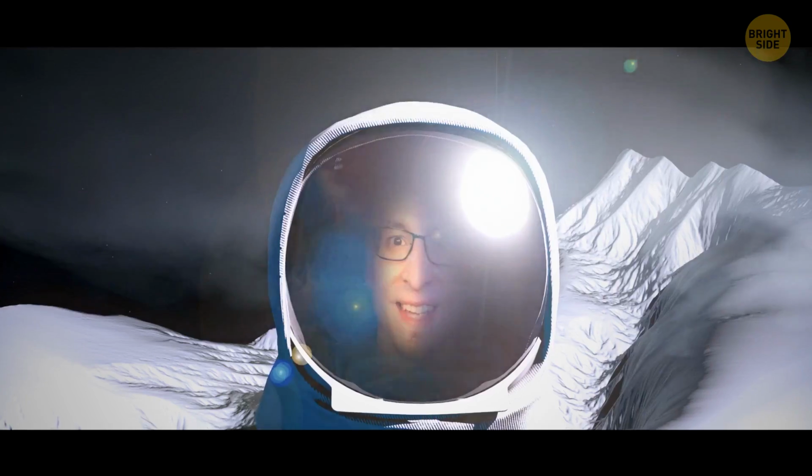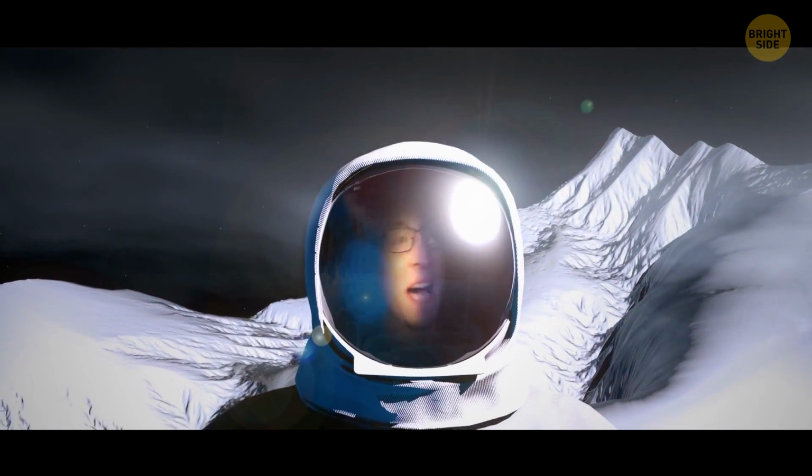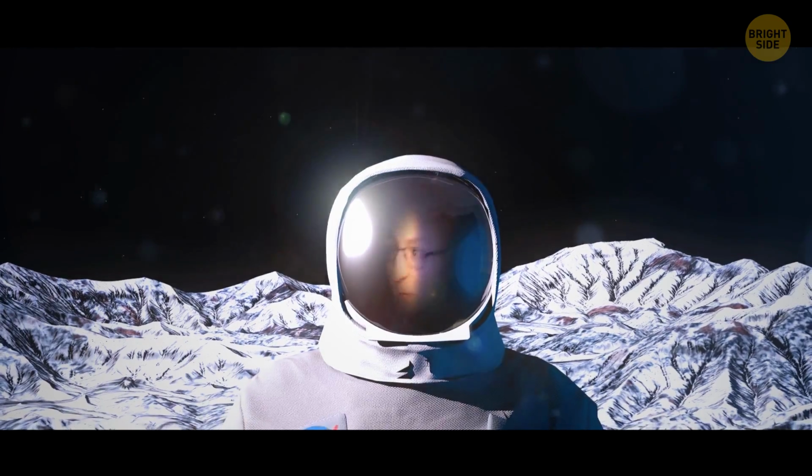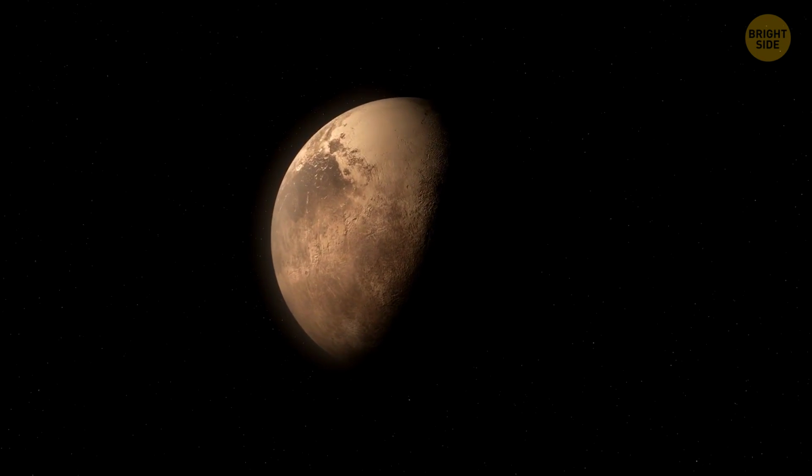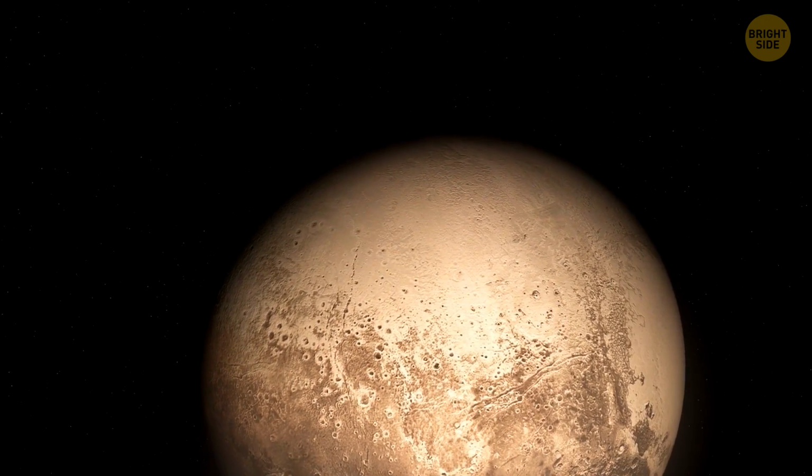Frozen plains, icy mountains with their snow-capped tops glistening in the sun, valleys, craters, eternal freezing winter. Wow. Hello there, Pluto. At first sight, it looks like a paradise for adventurers who love skiing, snowboarding, and all the other fun things you can do in snowy winter wonderlands.